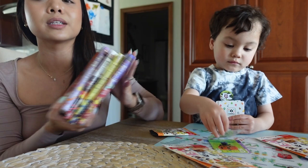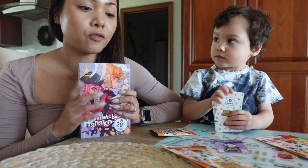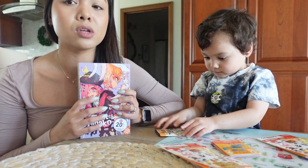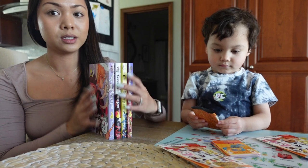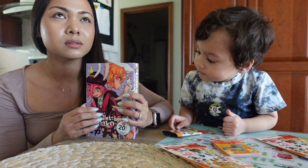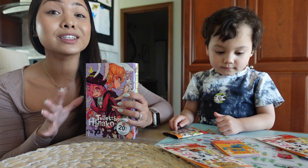Before I continue with this, I want to finish off Beast of Abigail, and also Promised Neverland. I just have a few more to read of that one. Once I have those done, I will read the Toilet Bound Hanako-kun. This is a very, very good series. I highly recommend it. It's a little dark because it is about, I believe, seven spirits of wonder or something like that. But it's a really good anime slash manga.